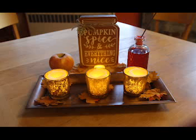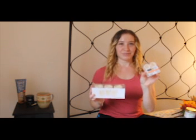These are from Ashland, of course, and they are LED flameless candles. They use real wax, so you can't tell the difference, and I just think they look great, aesthetically very pleasing. So these are $12.99 and these are $5.99. This comes in a 4-pack, this comes in a 3-pack.